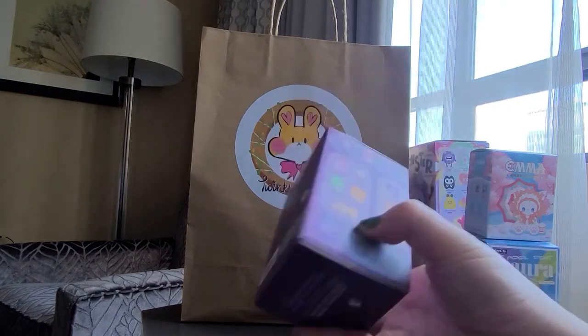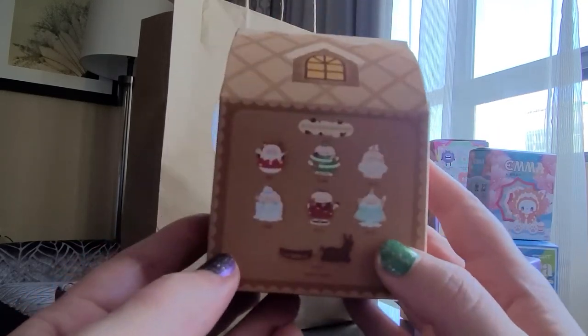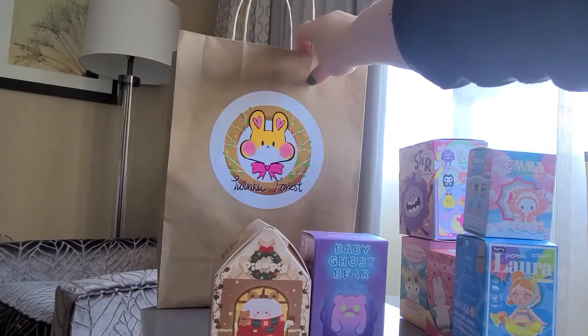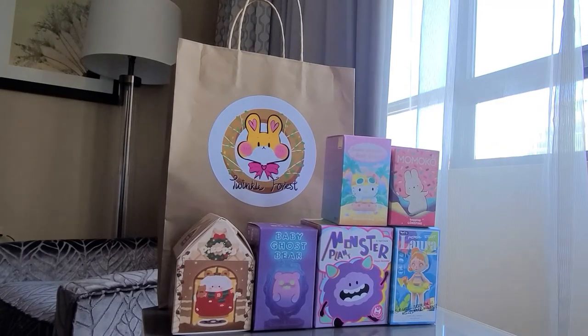I'm on the hunt for the one on the front, and this is another one that I've seen on the website before, but I didn't pick it up, and I was really curious about it, and it is Piko Pig, and this is the Christmas series. They actually came out with a new one for this year, but this is actually last year's one, I believe, and I'm so excited to unbox this for Christmas.